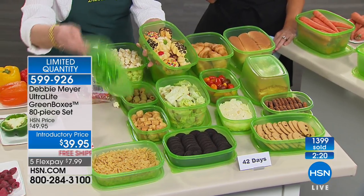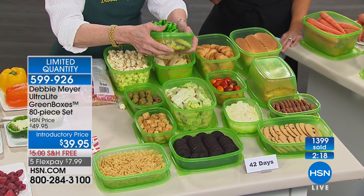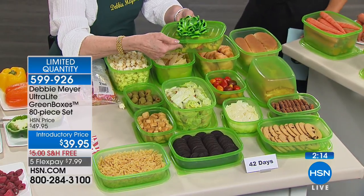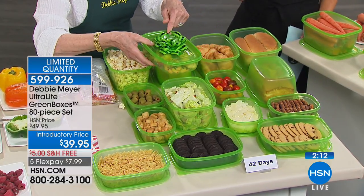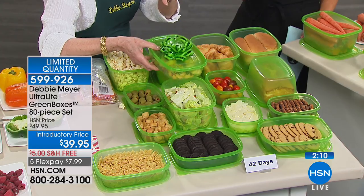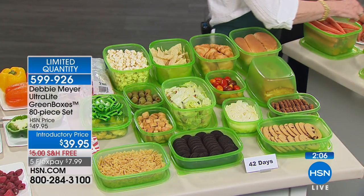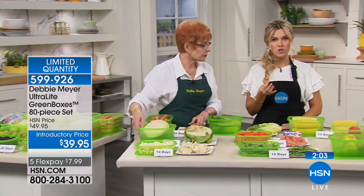I put them in one of my green boxes. Put the lid on. I've given them my baked goods. I've given them a way to keep them fresh longer. And they get to keep one of my green boxes, which is the gift of saving money because they can use it on something else later. Right, because they're completely reusable, totally dishwasher safe. You're going to use it for all the things that are not only fresh, but also your baked goods.